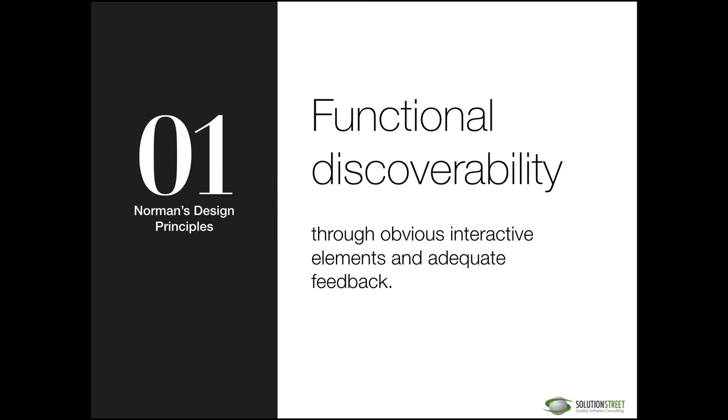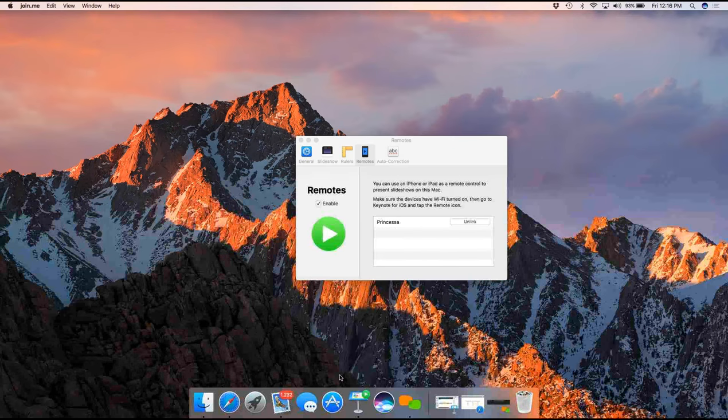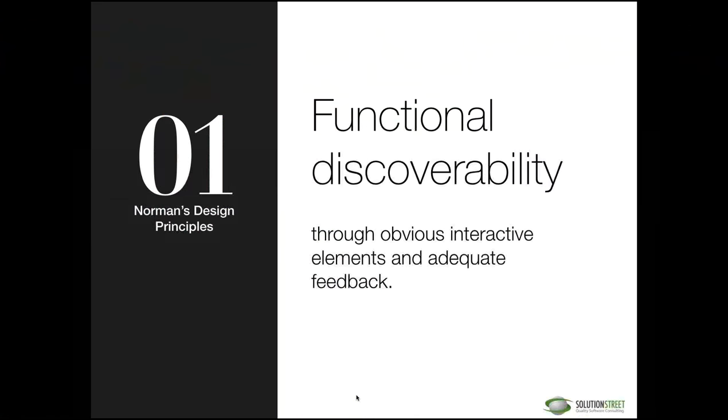All right, I'm going to go back to my podium here because I'm going to do something. So first, we're going to talk about functional discoverability. Let me minimize it. Can I minimize this? Oh, no. Okay, never mind. There you go. Whoa, I lost it. All right. Okay. So, am I talking too fast? Is everything okay? Let me take over here.